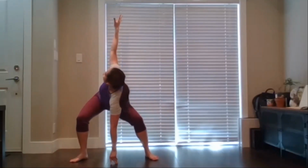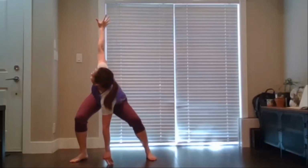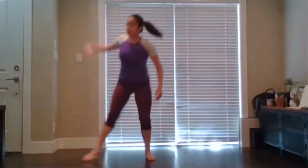You're rotating your chest to look at the top arm if you can, or if you can't, don't worry about the looking. You can look wherever you want and then come back in. Same thing, other side. Squat down, and you're looking at your top arm, like so. Okay, that's your first option.